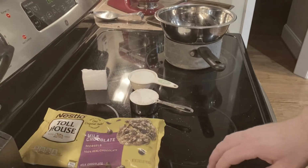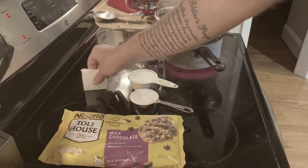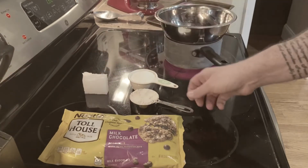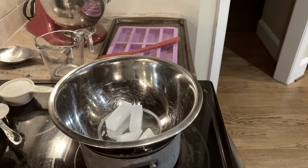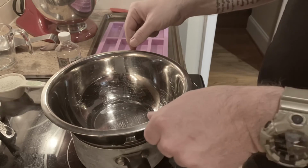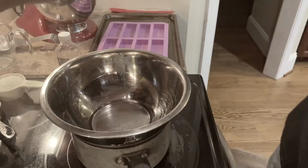Now I have my items measured off. Still using the whole bag of morsels. I'm using half a block of the Gulf wax. I'm using half a cup of oat flour and half a cup of dry milk. First, I start off by melting the Gulf wax. Now that you have your Gulf wax melted, it's time to add the chocolate.